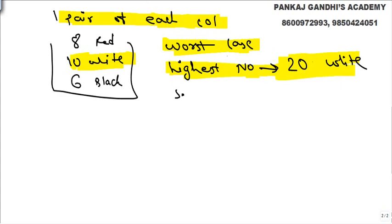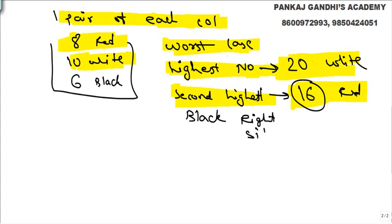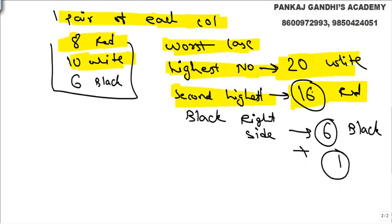The next that can happen is the second highest, that is all 8 pairs of red color, 8 twos are 16 red. Now, what have we got? Highest, second highest. Now, worst case, we get all black but of only one side, the right side. We get 6 black of right side, and the next one will make a proper pair. The answer is going to be 43. We need to take out a minimum of 43 gloves so that we are sure that we have one pair of each and every color: highest, then second highest, then first 6 black right side, then one.